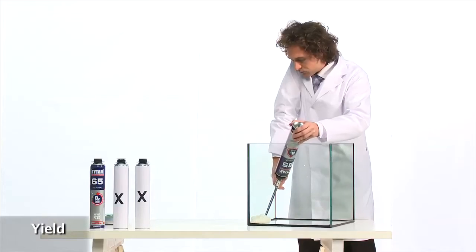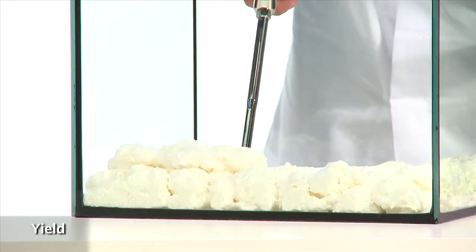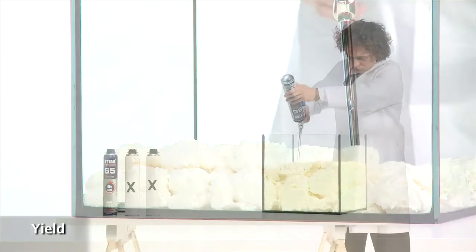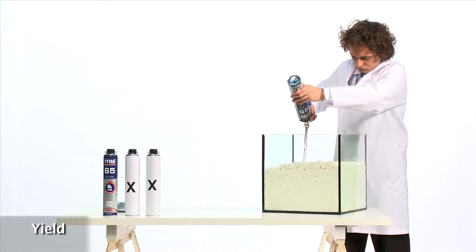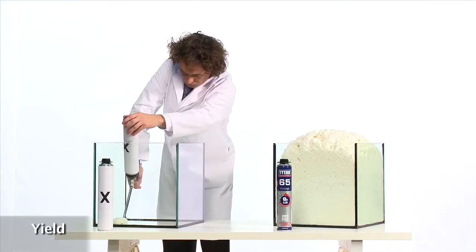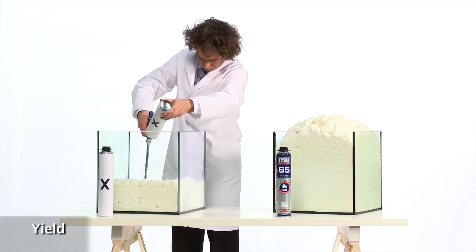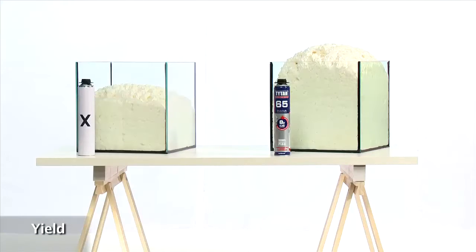However, the foam amount after curing depends only on the chemical formula. Titan foam is based on a modern formula. Its standard can size is also 750 milliliters and the gross weight is 903 grams. After applying the two types of foam simultaneously into a testing container, we obtain twice as much Titan foam as X-foam.